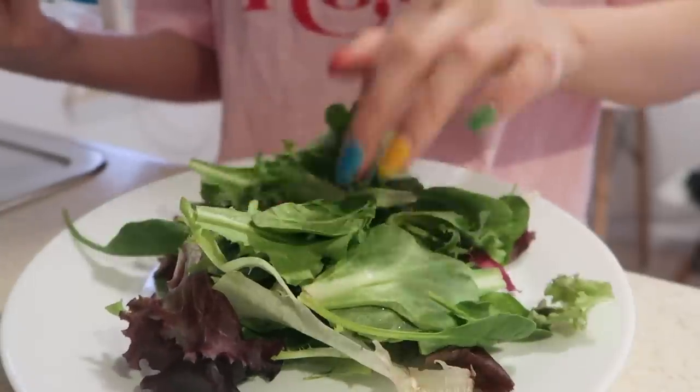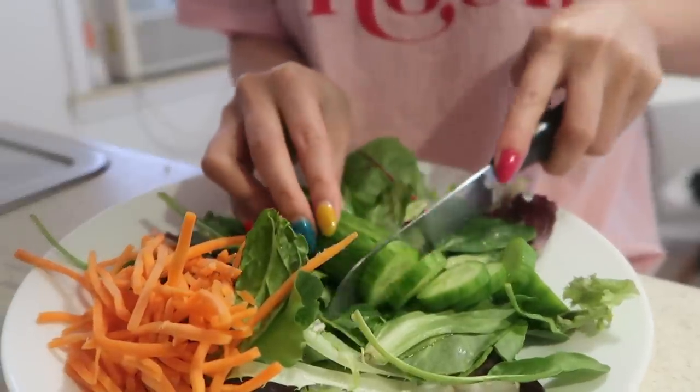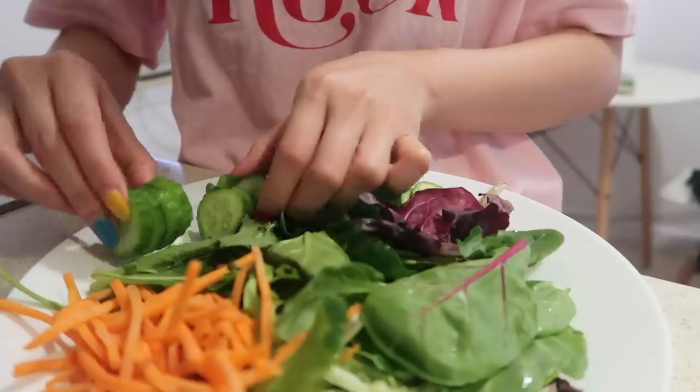For lunch, I made my same go-to salad, only I swapped out the seaweed, and instead of the fried egg, I topped the salad with a quinoa burger from Trader Joe's.